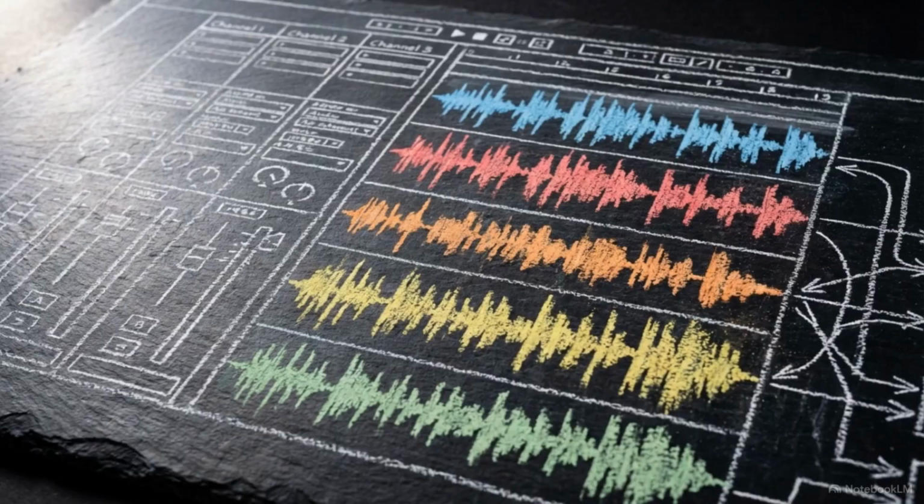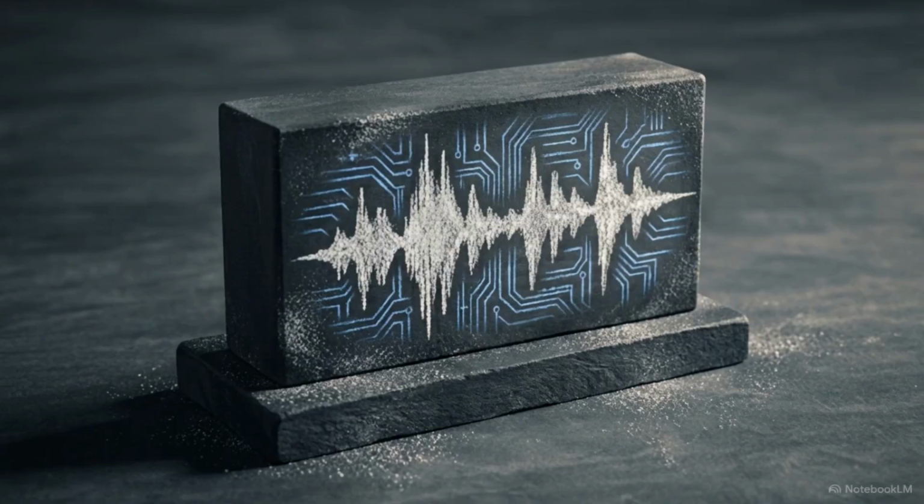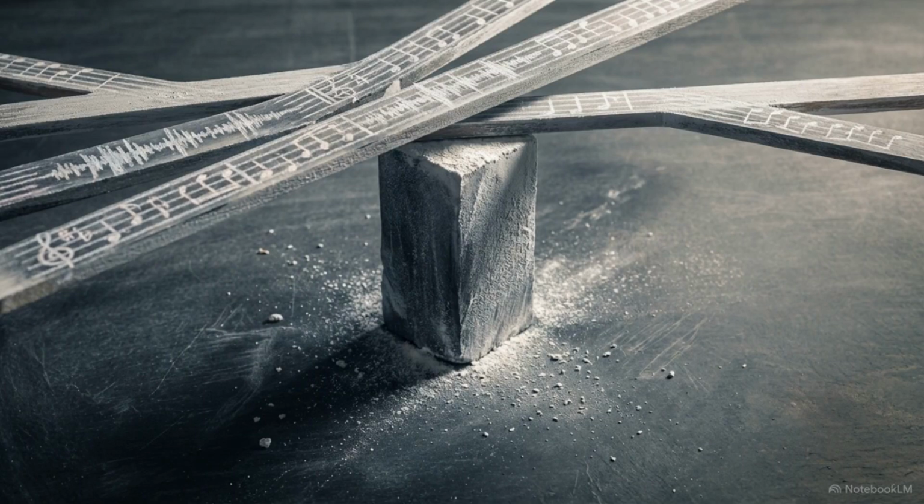Because the algorithm doesn't just promote new tracks. This is the critical insight. Uploading new material actively refreshes the promotion cycle on older tracks.